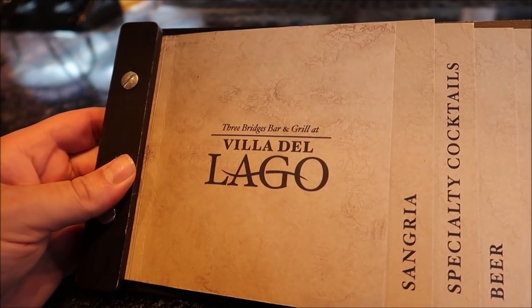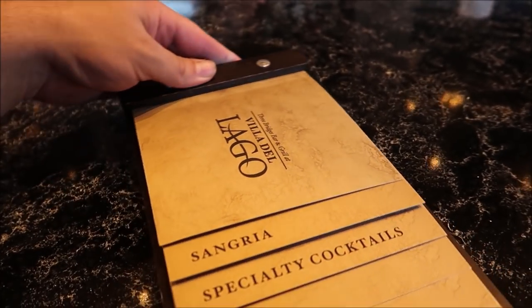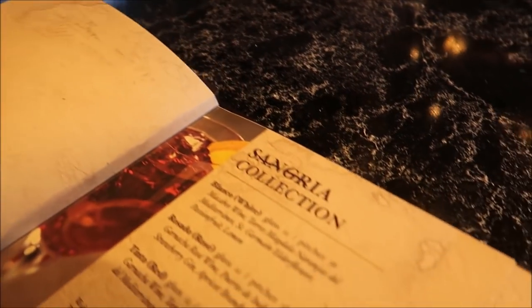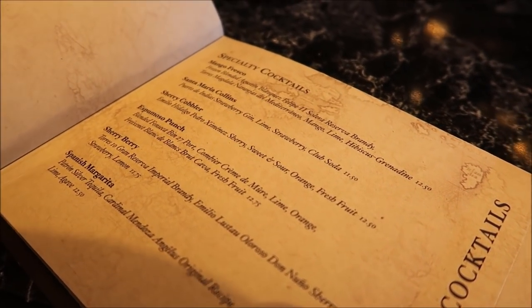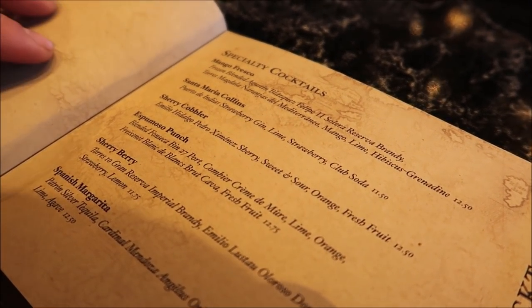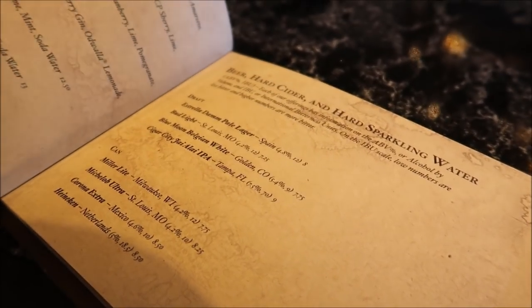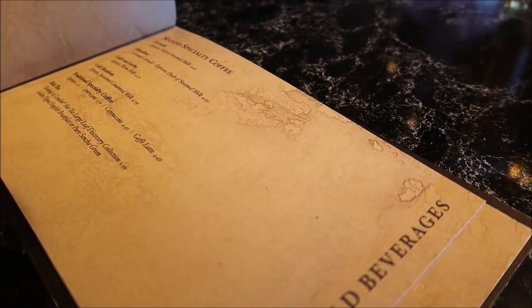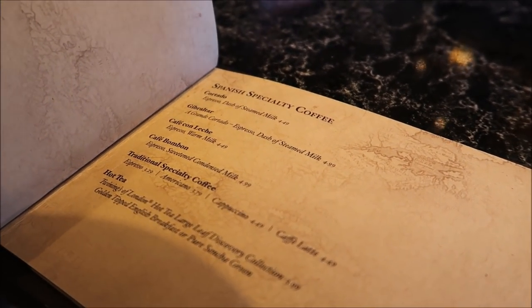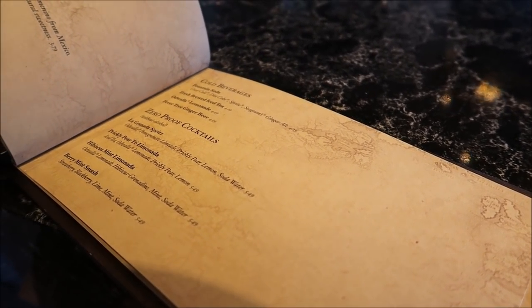Look at the menu. You see right there, Three Bridges Bar and Grill at Villa del Lago. And we got a nice collection of sangria, some specialty cocktails. Ooh, that sherry cobbler sounds pretty interesting. And then of course you got your draft beers, your wines, and hot and cold beverages. Very interesting. I like it.